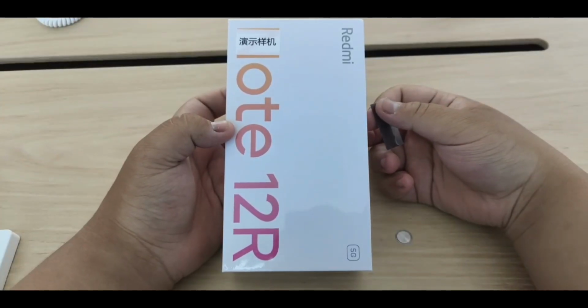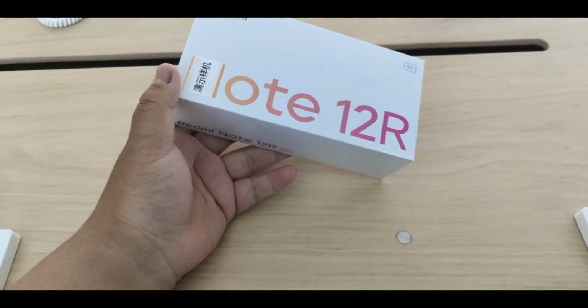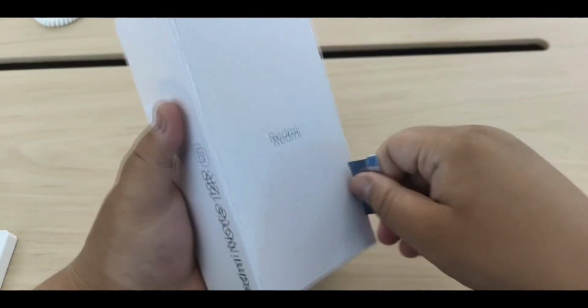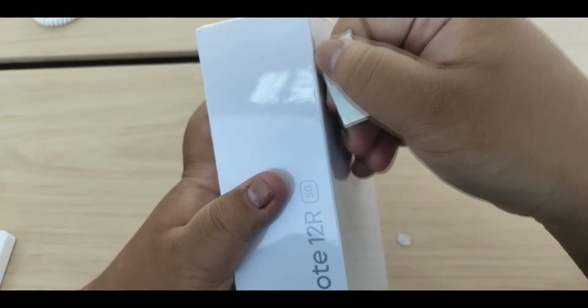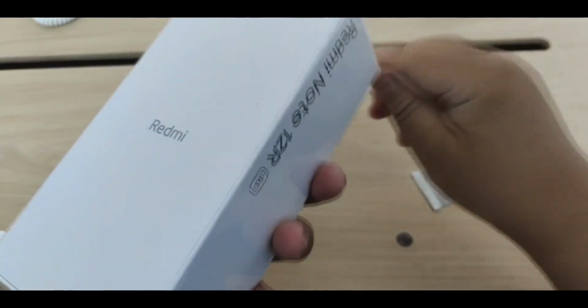This is the brand new Redmi Note 12R, which I think is probably one of the cheapest devices that is loaded with 5G connectivity. Not just 5G support, it also has a quite powerful processor out of the box, the Snapdragon 4 Gen 2. The phone's box is fairly attractive, it doesn't have a particularly fancy design.